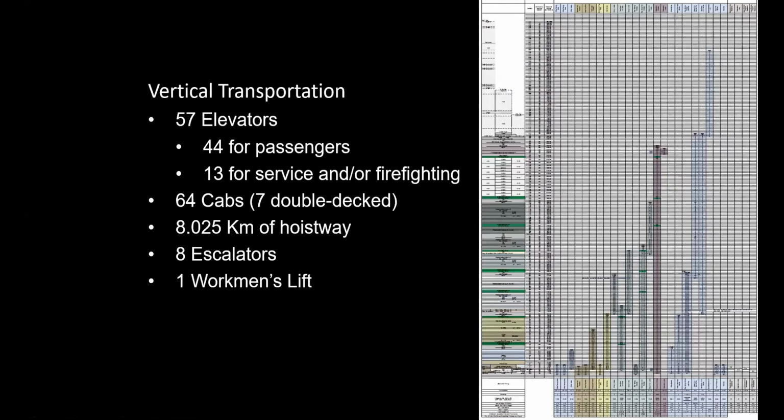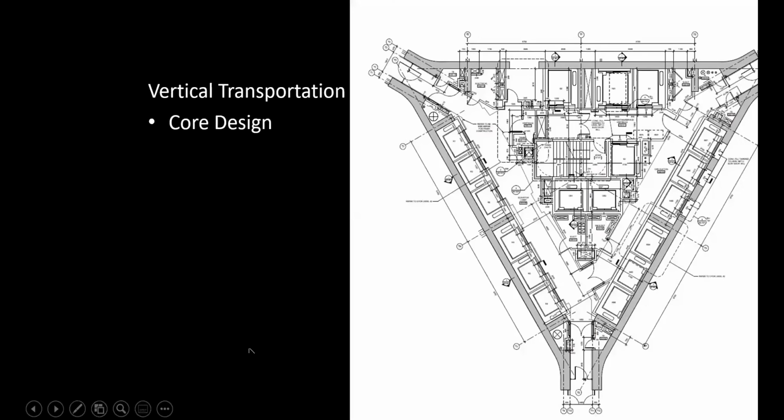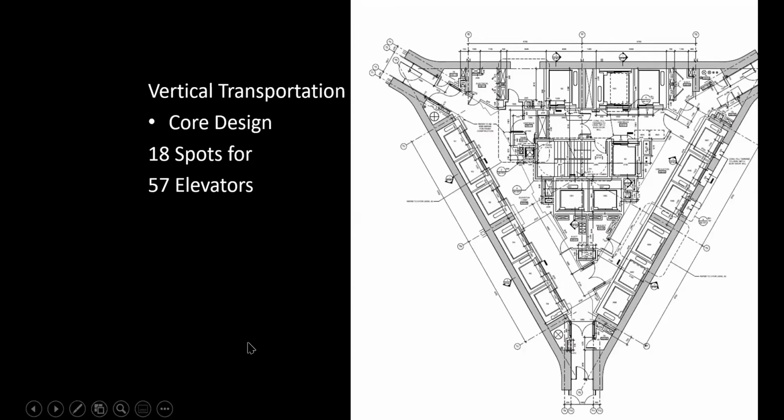So vertical transportation, I'm going to go through this very quickly. In the case of Kingdom Tower, we have 57 elevators with 64 cabs to service the building, but they're in a core that has 18 spots for these 57 elevators. So as Bill pointed out last time, the way that we do that is we incorporate shuttle elevators to stop at sky lobbies, and then we incorporate local elevators taking over the space of other locals that have dropped out.